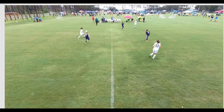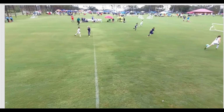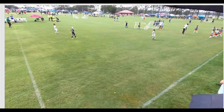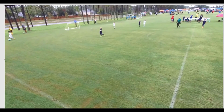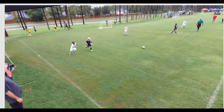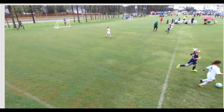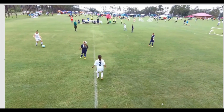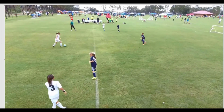Good. Nice combinations. Good. And Addison reads it perfect for the finish. Okay, good. And Nati, go. This is another example of we do the give, but we don't do the go. So if it's wide open, pass and then move for the give and go.